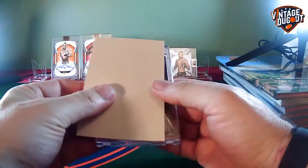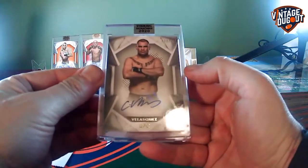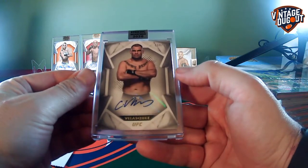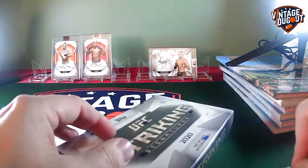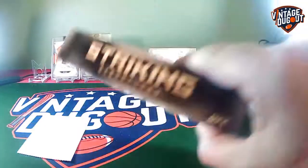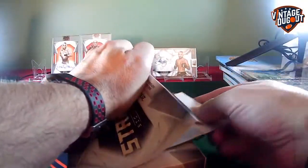Sometimes they're turned around in these boxes. The 187 base, Cain Velasquez. There you go, former champion. Cardio Cain. Nice hit. Congrats on that, Jeff. That's a good one. First card. Rookie card. Purple. Hopefully he has a good and long career.